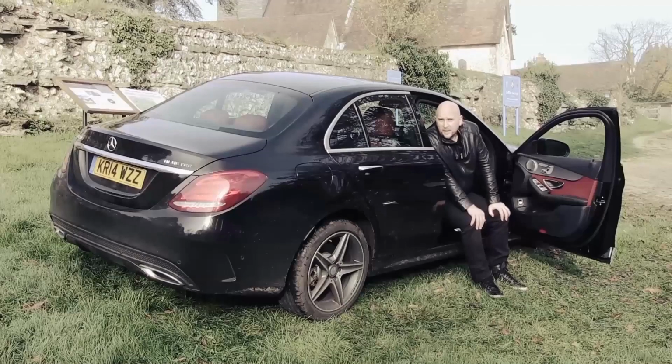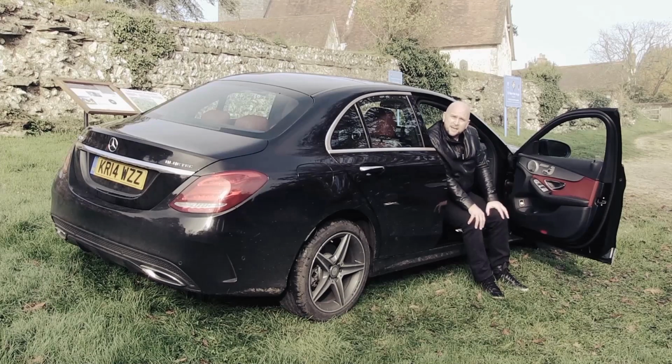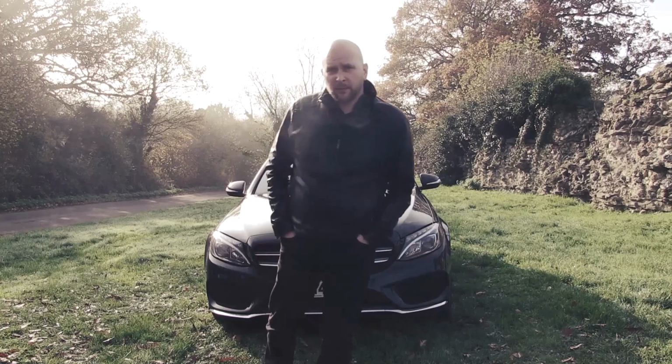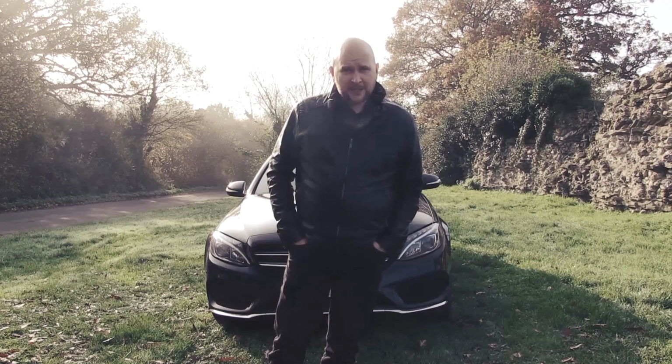Now, although the new C-Class has stacks of kit as standard, you can still spend thousands of pounds on the options list. Just be careful that your choices don't cheapen the car later in life. But when all is said and done, if you're seeking opulence in a compressed package, then the C-Class is hard to turn your back on.